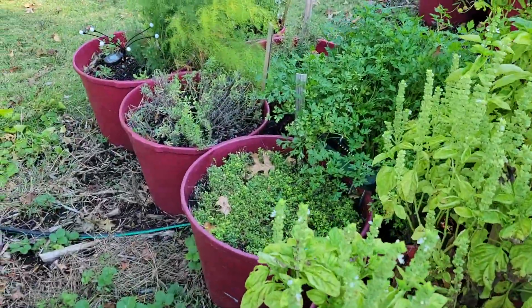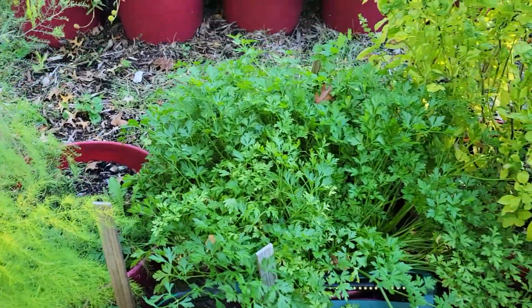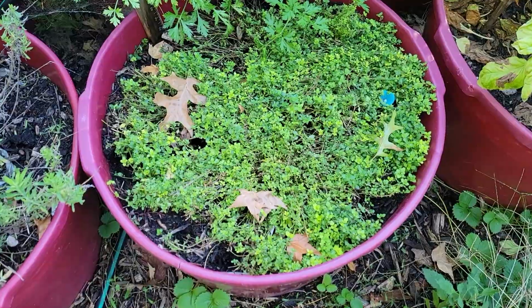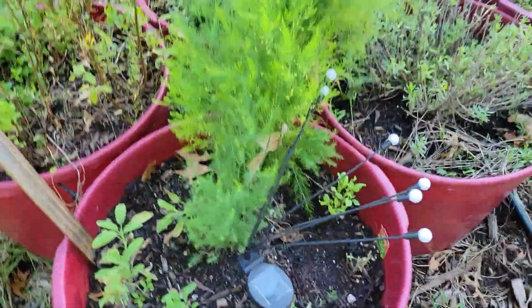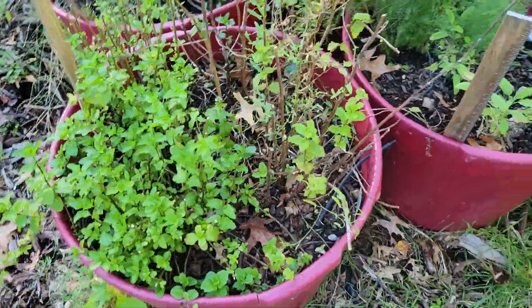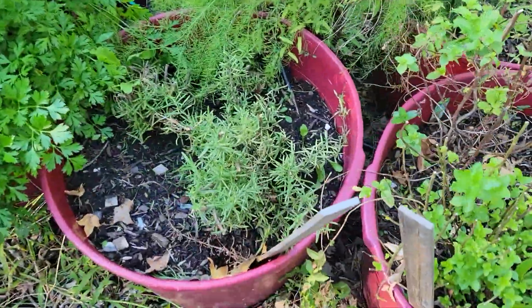The rest of my herbs that we cut down a while ago are still going crazy. So look at all this parsley. My thyme is already coming back, so I know it'll be fine for next year. The lavender is getting new leaves. The sage is getting new leaves. My asparagus is getting really tall. My mint is even getting new leaves. I cut most of this off. My rosemary is really bouncing back.